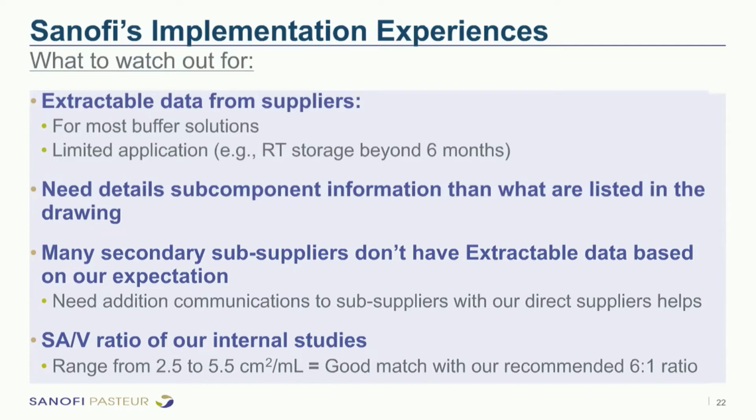And at the same time, we need to really gather a lot of detailed subcomponent information before we can start our assessment. And they're typically listed in the drawing. However, for the most part, it may not be detailed enough for you to capture that information. So they might tell you this is silicone tubing, but then you may not know what type of material, from who, or where you can get the data from initially. So there's a lot of asking for detail, especially drilling down to the secondary subcomponent supplier. And if they don't have extractable data, very often we have to perform our own.